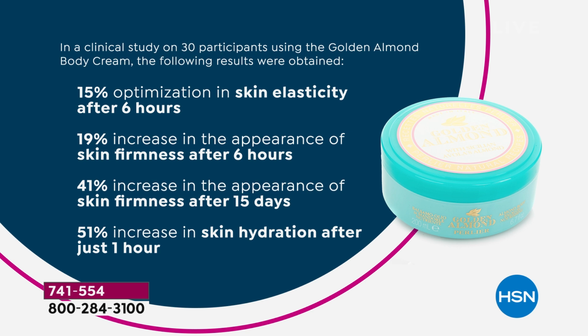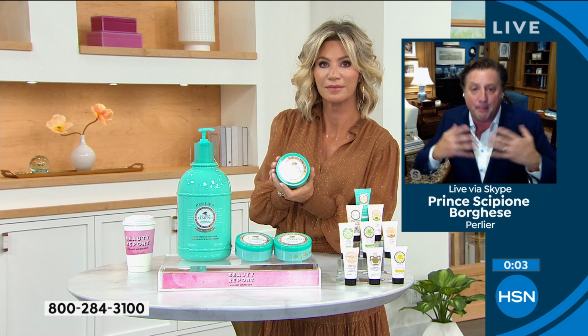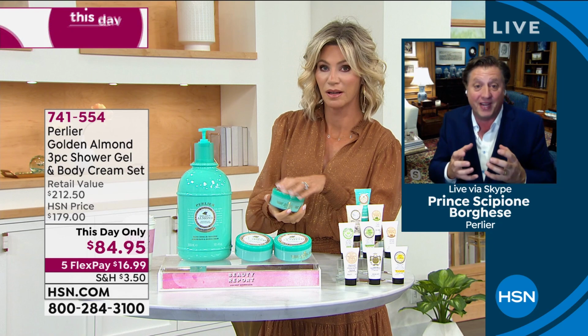So the elixir goes to a whole new level, right? If you add the oil, 19% increase in skin firmness after only 6 hours. Look at firmness after 15 days. Talk about a product not plateauing. Talk about using a product and seeing the benefits get better and better. 41%. That's huge. More firm skin after 15 days. That's not just after a month or two. Right. 15 days. That's only 2 weeks.